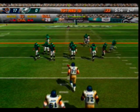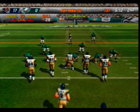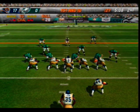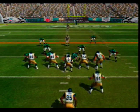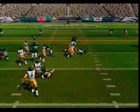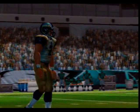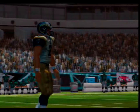Hey, watch that screen! Two backers. Hold the look. Hand it off. They'll go with a play fake. Gets rid of it. Nearly picked off. Murphy was the one they were trying to get the ball to.